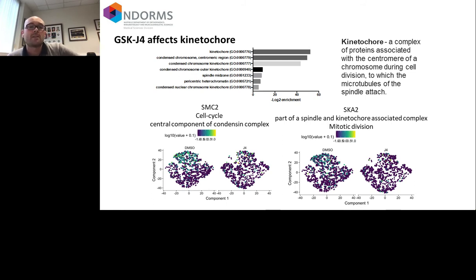One observation that we identified using our single-cell sequencing data, which we didn't identify during the bulk RNA-seq, was a clear role for the kinetochore, which supported our previous functional findings that cell cycle was significantly affected. This indicates that GSKJ4 regulates cell cycle in a manner that is kinetochore dependent, and we're currently investigating this in more detail.